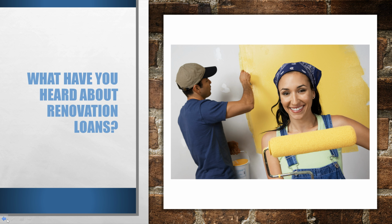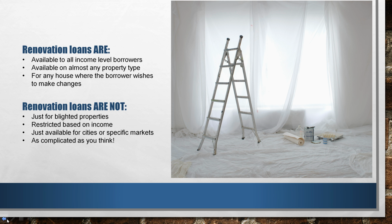So yes, it is a long process. That's what most people, that's their first concern. How long is it going to take? And typically these loans will take 45 days to 60 days, depending on the type of loan it is. If it's a streamline, they can be done in as little as 30 days. It is a little bit more complicated than a typical purchase loan, but I believe that if we set it up right, it can be done a lot quicker and a lot more efficiently.